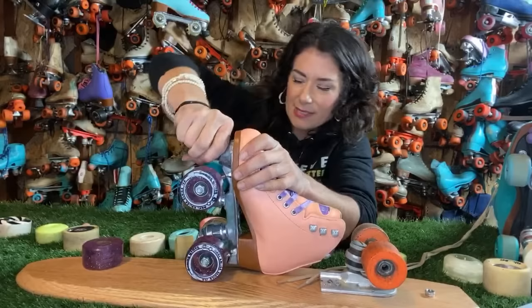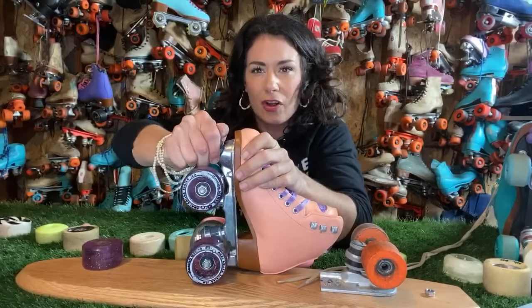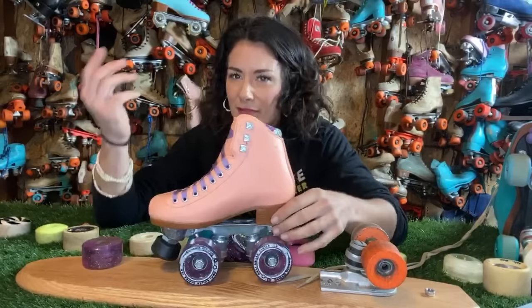I'm doing it with my muscles, and usually that works. But you don't want to be able to loosen it with your own strength. You want to make sure that it's very tight and secure, and check them every time you go skating, because as you put a lot of pressure on the toe stops, they can tend to loosen up.